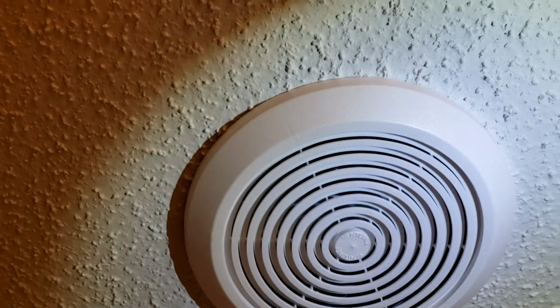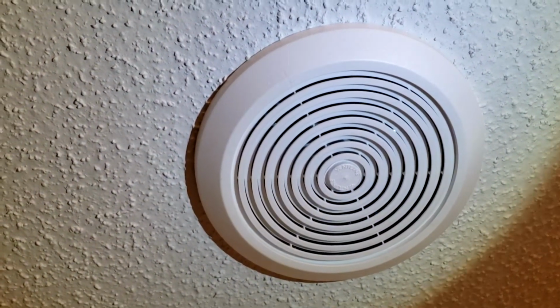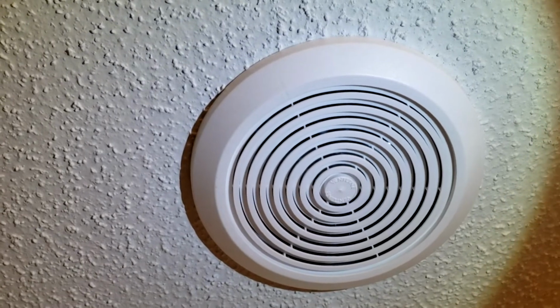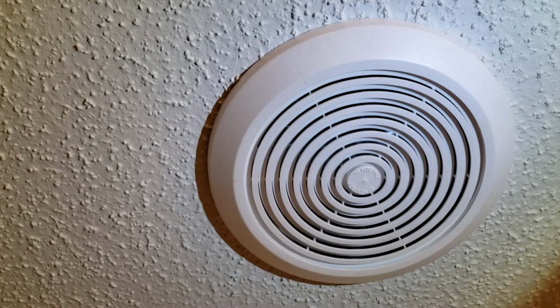You got to install the wiring, which is not as simple, but mounting it to the ceiling is just really simple. And it uses a 7-inch duct. It slips right over top of it. And then on your roof, you have, of course, the roof vent. It's just so simple to install.